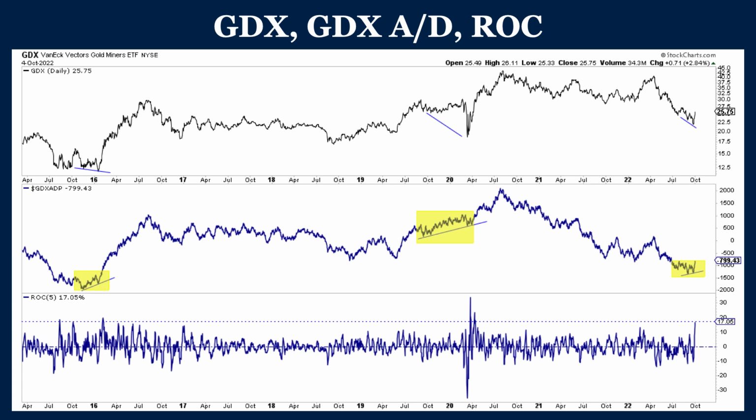But there's a couple charts here that I want to go over, which I think are really significant. First, this is just GDX at the top, but then in the middle, we have the advance decline line in GDX. So that's a cumulative advance decline line. And at the very bottom, that is a 5-day rate of change. We'll get to that second. But first, going back since 2015, we now have the third most significant positive divergence in GDX. So in other words, the advance decline line was showing a positive divergence. In these instances, it made a higher low while the market made a lower low.